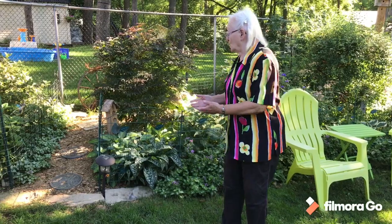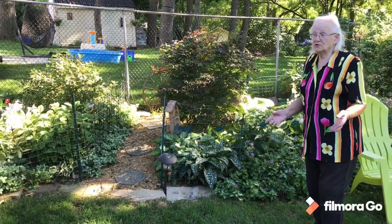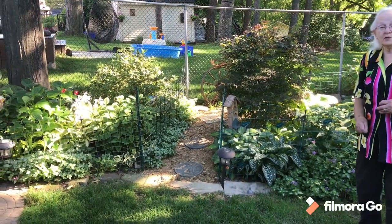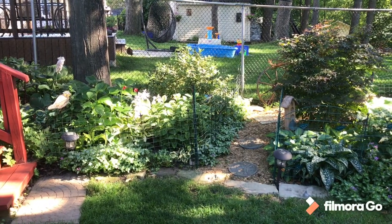As you can see, my gardens are all fenced in. We have a very large black lab who likes to run through the garden. But there is a path right around the back of the garden, so he can run the fence with other dogs. But my flowers stay safe.